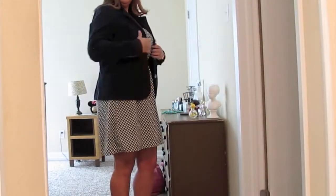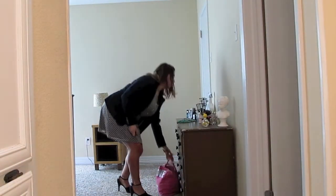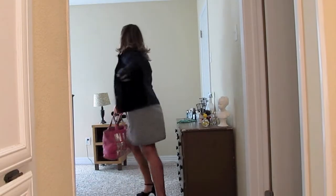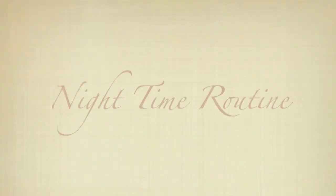Even though I'm late, I still got to check it out in the mirror, so I'm checking out in the mirror, and I'm going to grab my phone and my lipstick and my tote with clothes to change into as well. And yeah, I forgot my Bible, so I got to grab that as well. And I'm off to church.